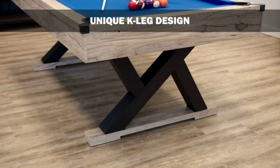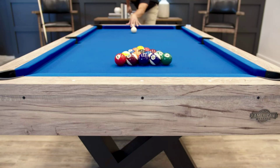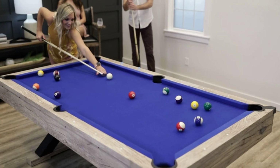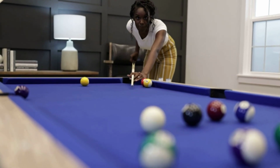And there's an aspect you can't ignore: the weight. This table is very heavy, so you'll definitely need at least 3 people to help with assembly and transportation. Speaking of assembly, it's surprisingly easy and can be done in less than 2 hours, even if you're doing it solo. In terms of value for money, this table is hard to beat.